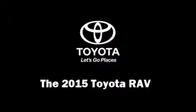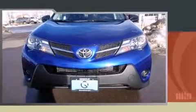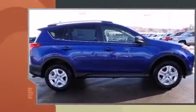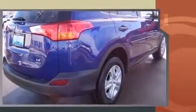Step into the 2015 Toyota RAV4. Smooth gear shifts are achieved thanks to the 2.5-liter four-cylinder engine, providing a spirited yet composed ride and drive.